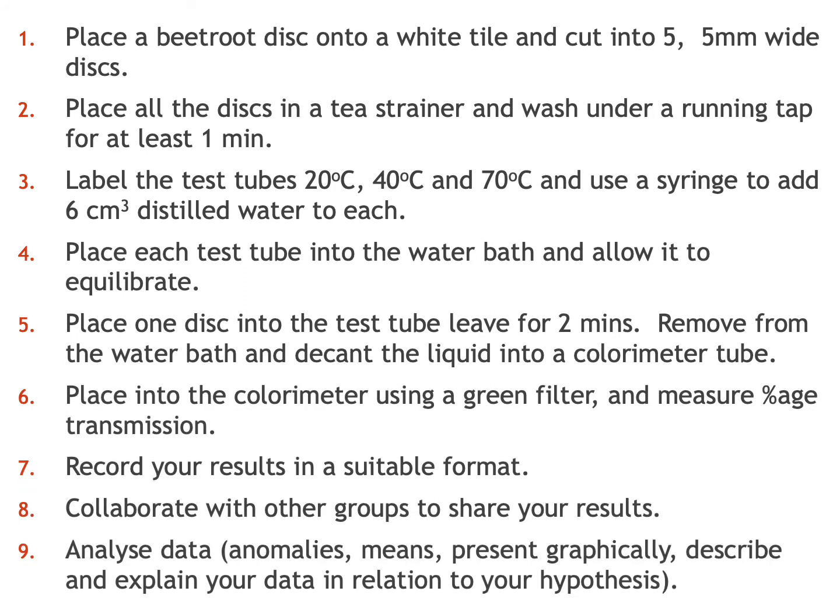This is an example of the method that you would follow when you were carrying out that experiment. There's a video on the next slide which you can watch, which goes through all of the different steps and shows you the results that you would gain as well. So you can have a think about whether the results fit the hypothesis that you came up with.